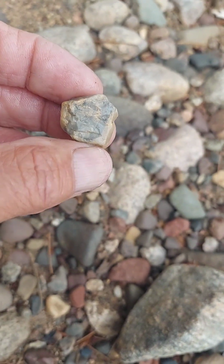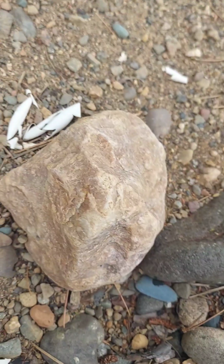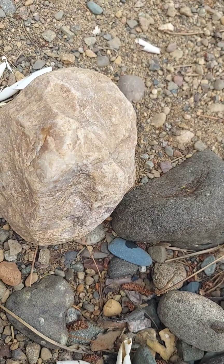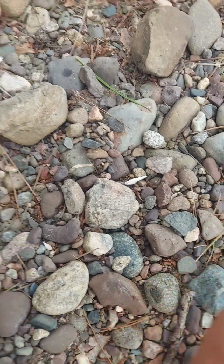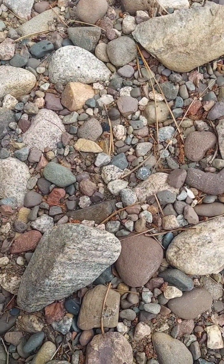Alright, a little bit blurry there. My zoom isn't the best. And we got a nice little piece of quartz with limonite right there. Those can actually produce some agates too, but you have to take them to a cutter. Here you go. You want the banded chert? Yeah.